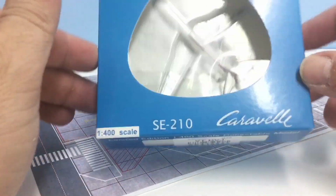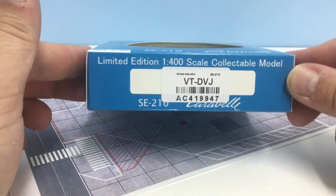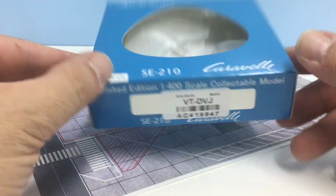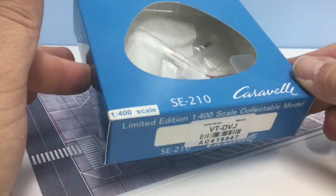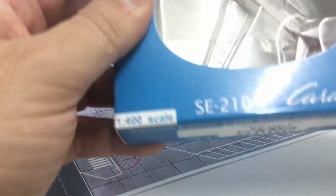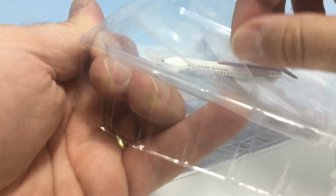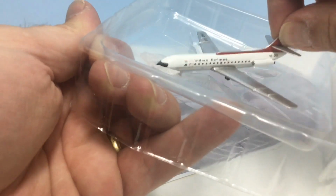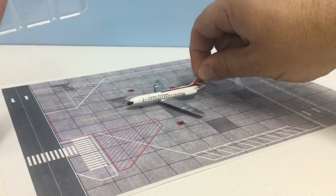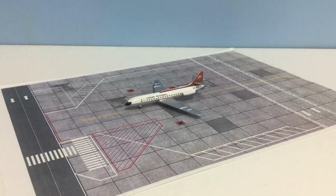Okay, so I'm going to start out with the Indian Airlines Caravelle VT-DVJ. As you can see, it comes in the standard Caravelle box that Aeroclassics uses. Aeroclassics has the one Caravelle mold and tends to reuse it for different Caravelles at times, which is kind of forgivable. In this case, they don't have a problem though, because this is a standard Caravelle that fits the mold.